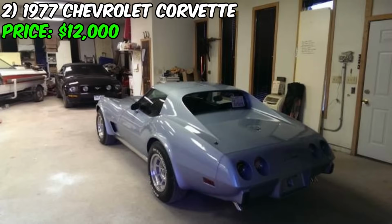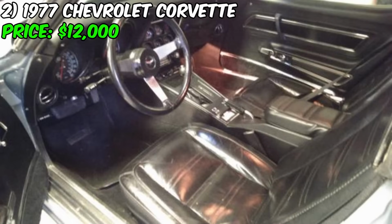Now, let's talk about the price. At $12,000, this Corvette isn't exactly cheap. But when you consider the fact that it's a classic sports car with a clean title and low mileage, it starts to look like a pretty good deal.